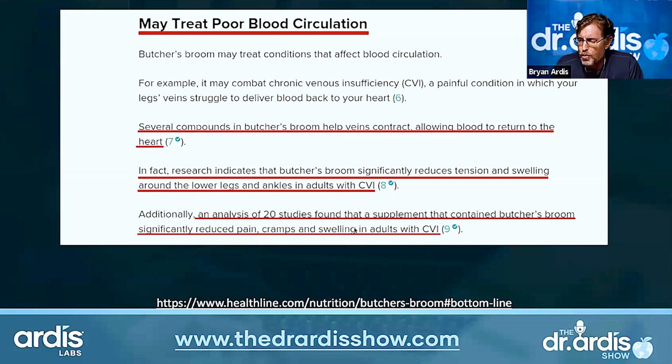An analysis of 20 studies found that a supplement that contained butcher's broom significantly reduced pain, cramps, and swelling in adults with chronic venous insufficiency. Swelling in adults was reversed. You see that in the statement? Significant reduction in pain also. I just want you guys to be aware, it's mentioning it's in a supplement. 20 different studies have confirmed it's effective.